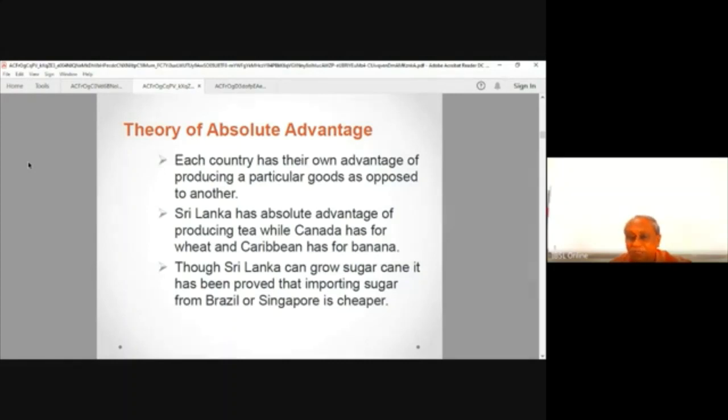But 99% of the majority will go for the price. That's normal. You and me, we go for the price. So it is cheaper for us to buy sugar from Brazil or Singapore. Yeah, nobody asked me why importing sugar from Brazil or Singapore. Why Singapore? Why the Singapore sugar one? Why Singapore?